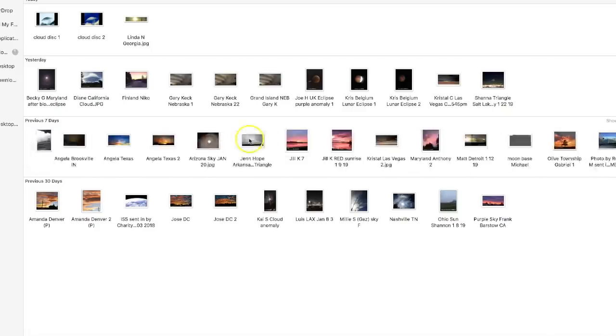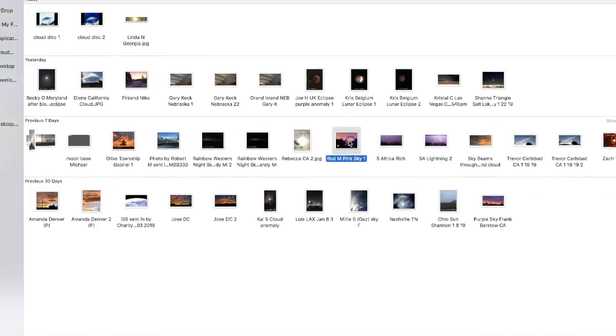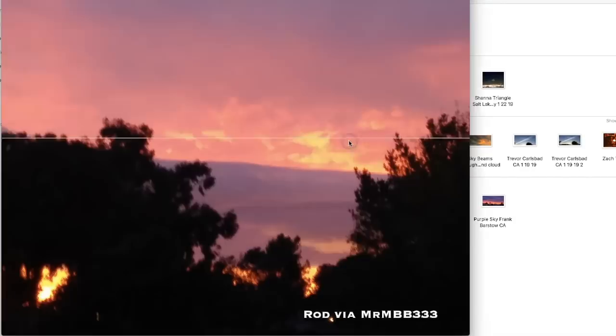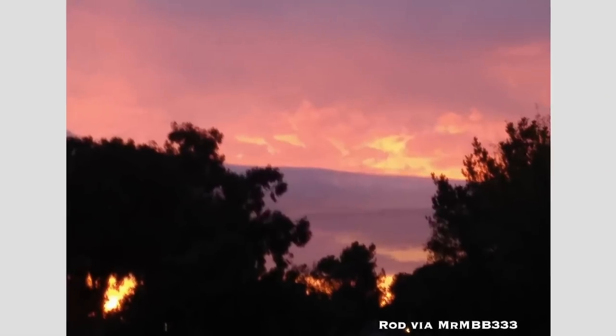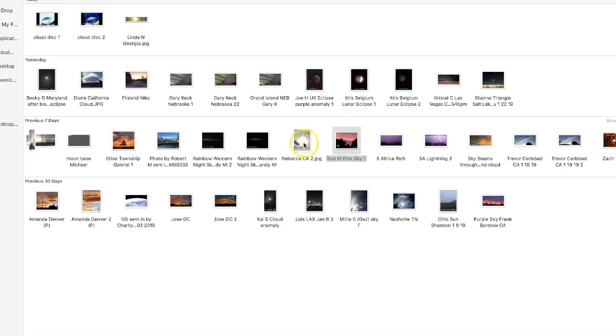Thank you, Rich. Now we're going to go from purple to bright pink. This was sent in by Rod, and it's got a little bit of purple down towards the bottom. Good observation. I think this is sunset. I'm not exactly sure. Sunrise or sunset.